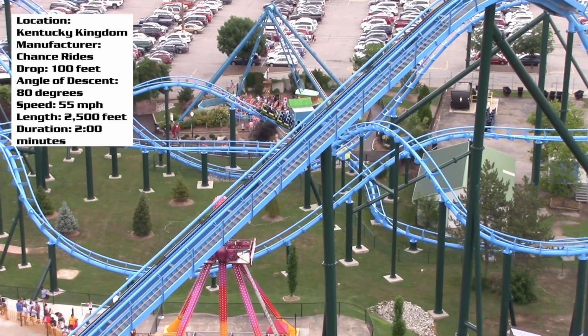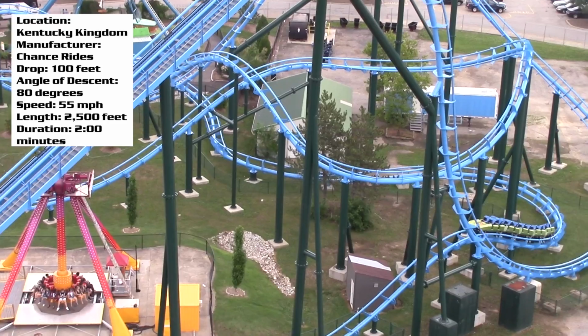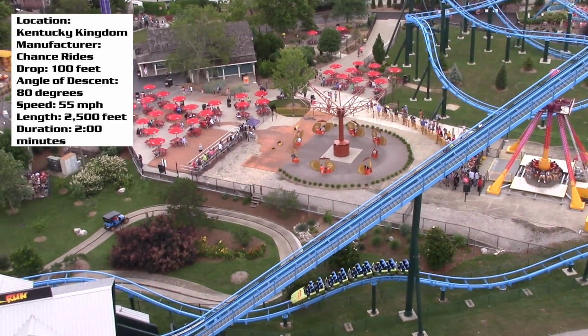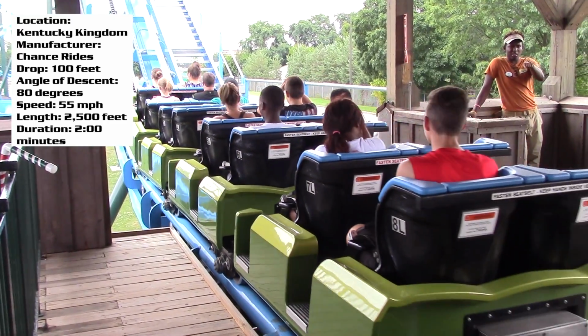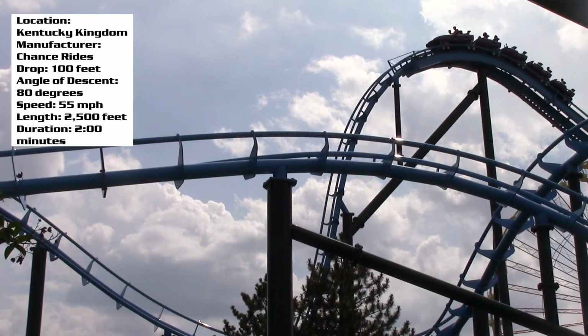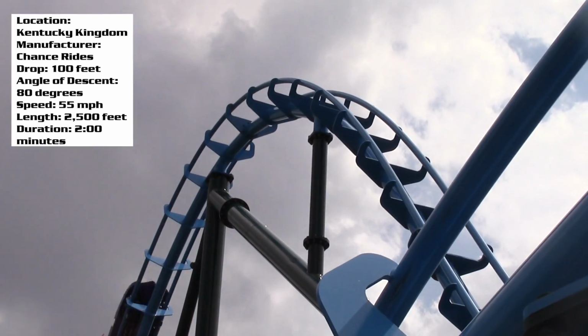Everyone talks about how great Storm Chaser is, but I would argue that this is the best roller coaster at Kentucky Kingdom. And I've found that those who have ridden Storm Chaser and Lightning Run are kind of split on the matter. About half think that Storm Chaser is the best, but there's a good portion of people who agree with me and think that this is the best. And I'm not here to answer that question of which one is better, but I was very surprised at how much I liked this roller coaster.